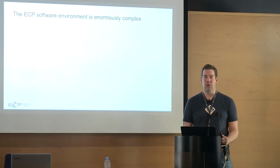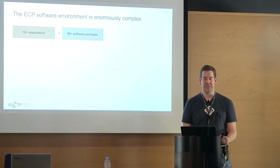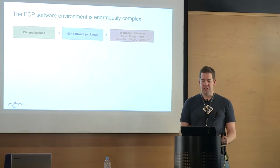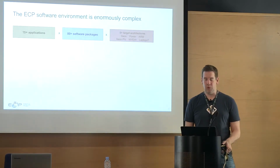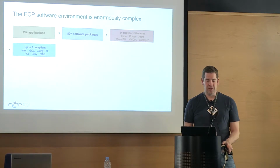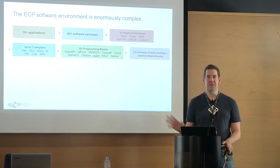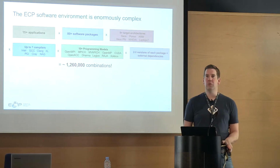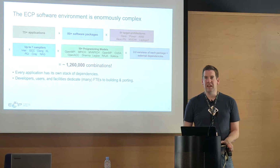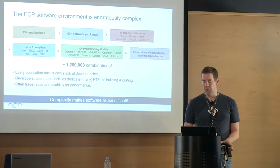If you consider ECP as a whole, and I think people have seen this before, there's 15 plus applications. I think there's actually 25 in the latest iteration of ECP, 80 or 90 software packages. There are 5 target architectures that we have to care about. I guess you can cross Xeon Phi off the list there, because it's not around anymore. But there may be new architectures that we have to care about. Maybe 7-ish compilers, 10 programming models if you include all of the different things people are programming in, and 2 or 3 versions of each package because some things are incompatible with other things and you have to build with special versions. So if you consider the number of installations or the number of combinations that you could build with all that, it's like 1.2 million things or maybe more. That's not scalable. It's not sustainable for people to do by hand. And so we really want to be able to reuse this software in a scalable way.